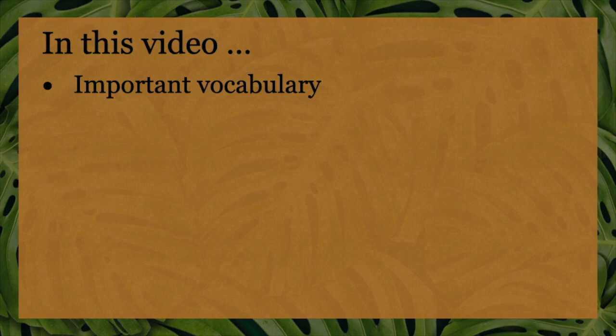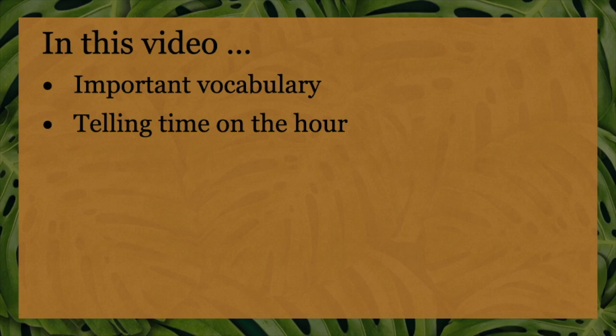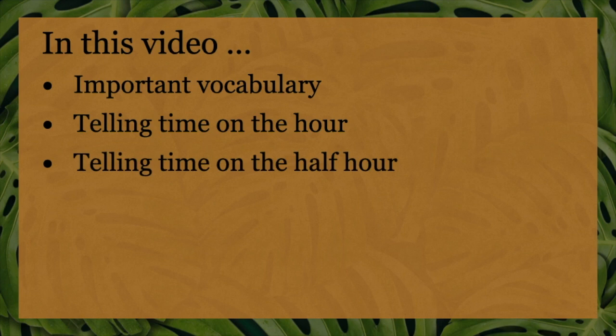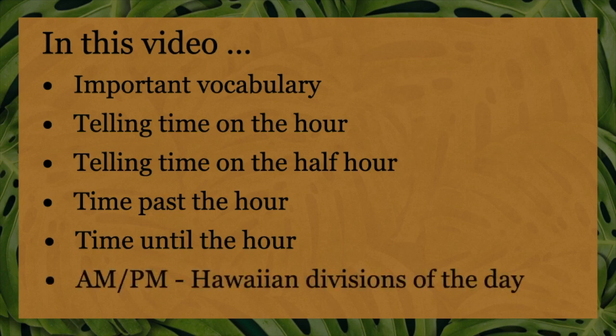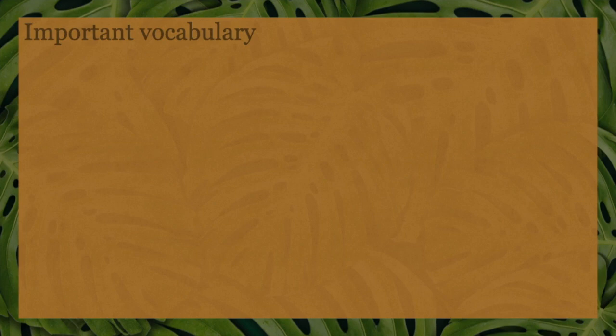In this video, we'll start by looking at some important vocabulary for time. Then we'll start simple by learning how to tell time on the hour before moving on to telling time on the half hour. We'll look at how to tell time past the hour, as well as telling time until or before the hour. And then we'll wrap up by looking at how we're going to express AM or PM by using traditional Hawaiian divisions of the day. So let's begin with some important vocabulary.